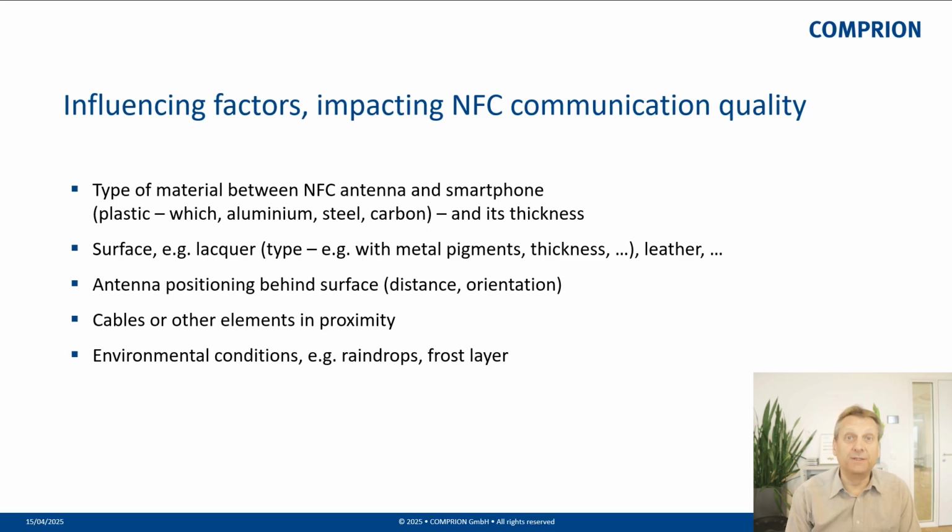Or is it environmental conditions? Think about the door handle outside. Are there raindrops on the surface? In winter, is there a frost layer on the surface, which is impacting the NFC communication quality? The good thing is all this can be analyzed. You can get transparency and insight into the radio performance in the proximity of your digital key solution and your industrial design of your digital key solution, and decide if it's good enough or if you want to change something.